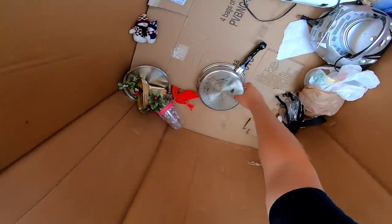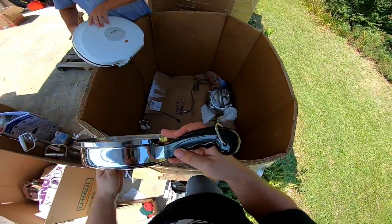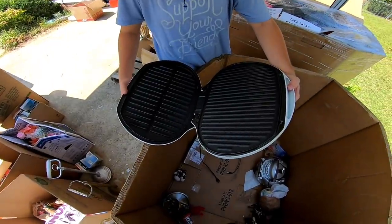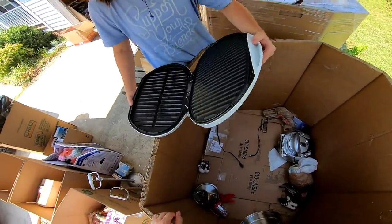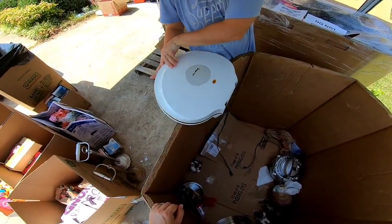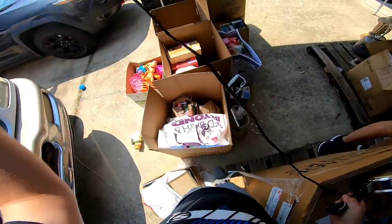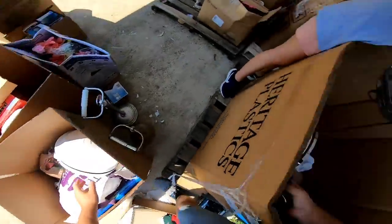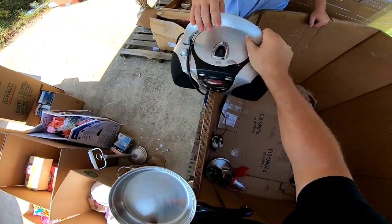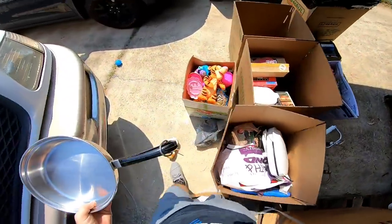What is this? That's actually really clean to be a Goodwill donation. Usually stuff like that is greasy as all get out. Wait, how do you do this though? Yeah. Magic Chef. Probably yard sale. CD player. Oh, Discman? Something? You get a couple bucks for that at the yard sale.